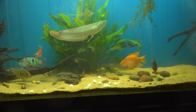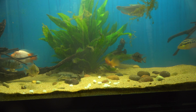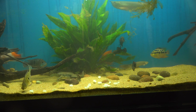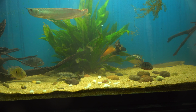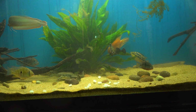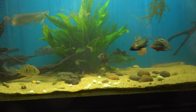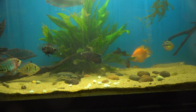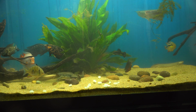Now, you wouldn't put this frog in with something like a red-tailed catfish that could swallow him right up. But how many of us are actually keeping those fish? And if you have an aquarium with a red-tailed catfish, you're probably not considering an African frog as a tank mate anyway. But in my experience, these guys are tough.